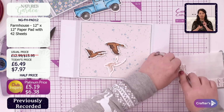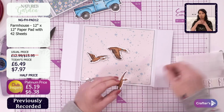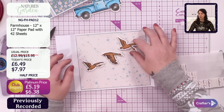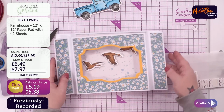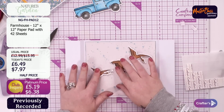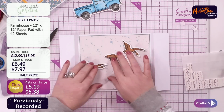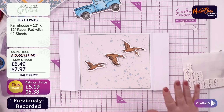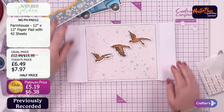But in real life, do give it a go because it creates lovely shadows and it really is a bit of a wow factor. So definitely do give it a try. So just checking that I've got them where I want them, and I have. So then I'm going to give them a final press down. I always like to check before I commit to giving everything a good press down, just to make sure that it's exactly where I want it to be.